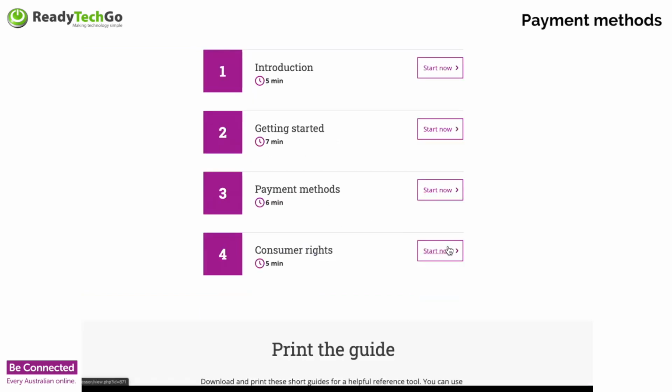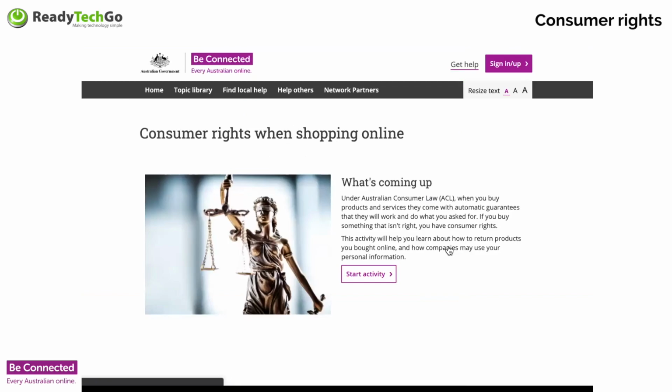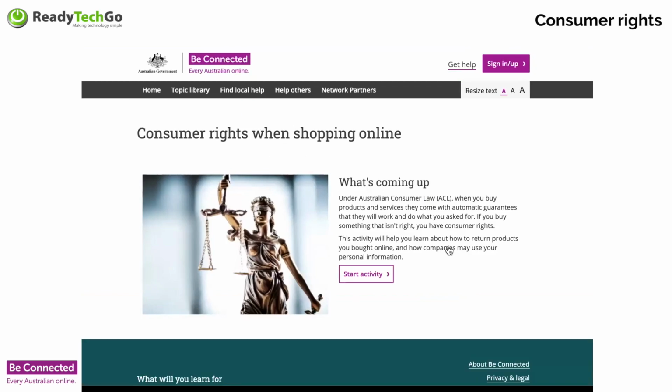Okay, consumer rights. This is important. Consumer rights are very important. Under the Australian Consumer Law, the ACL, when you buy products and services, they come with automatic guarantees that the product will work and it will do what you ask it to do. If you buy something that isn't right, you've got consumer rights to remedy the situation. Here we're going to learn about how to return products you bought online and how companies could use your personal information in this section. Once we've done this section, I'm going to open it up to questions, okay?